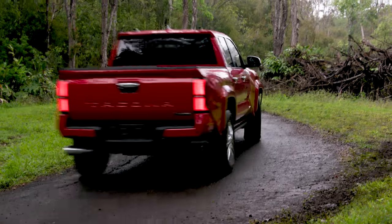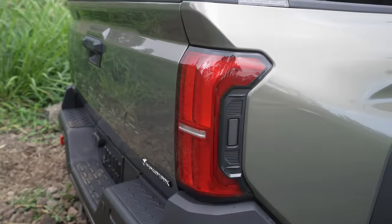The back reminds me a lot of its big brother, the Tundra. The taillights are pretty much the same, as well as the body lines, and I dig it. I wasn't convinced with the Tundra's front end, but I did like its rear end, and I'm glad they brought those design features over to the Tacoma. Toyota has truly built a badass adventure machine.